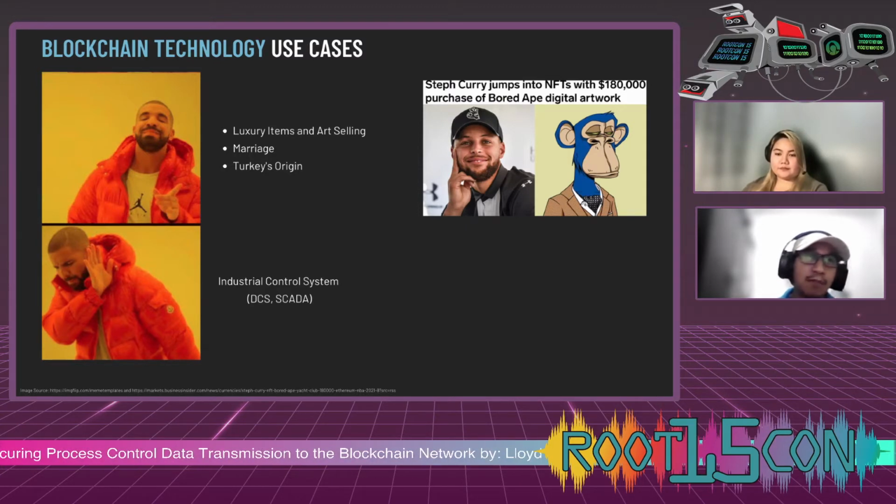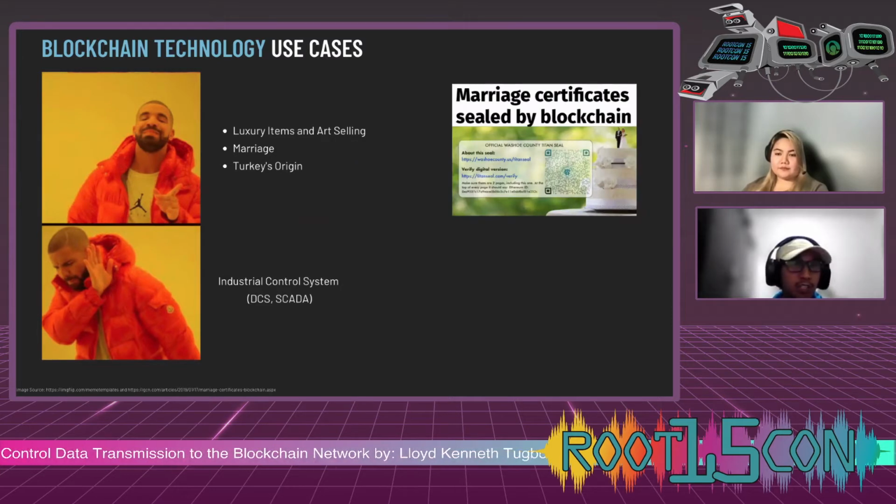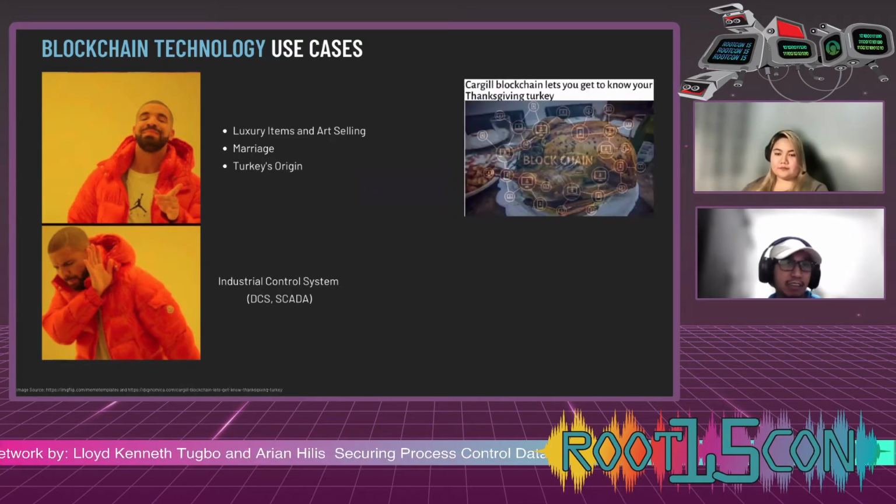Another use case is marriage. Couples choose this route to personalize their vows. And finally, by scanning the QR code on your turkey, you can verify that it was raised on their farm or fed a specific diet.